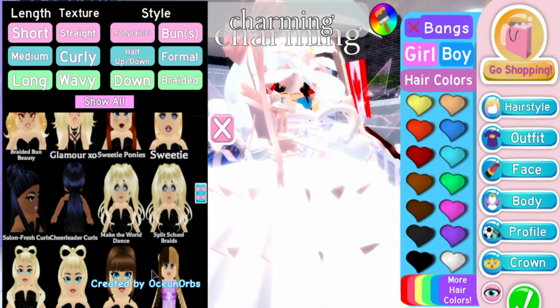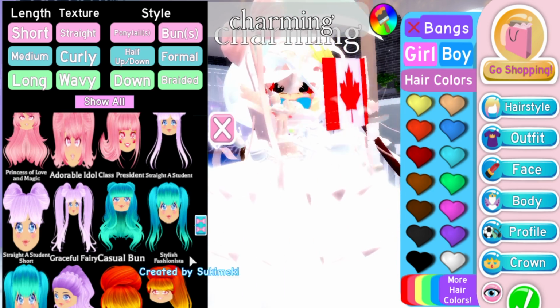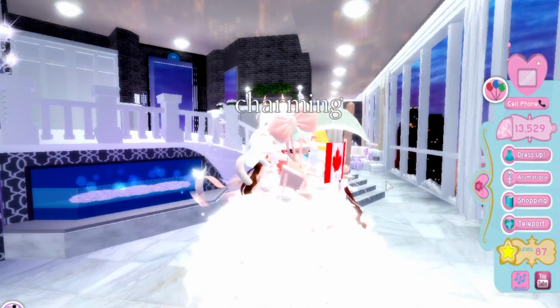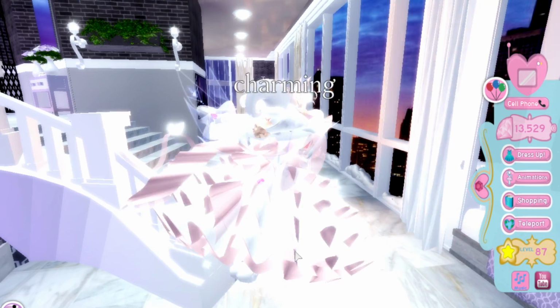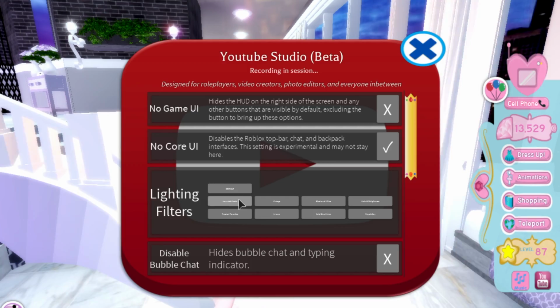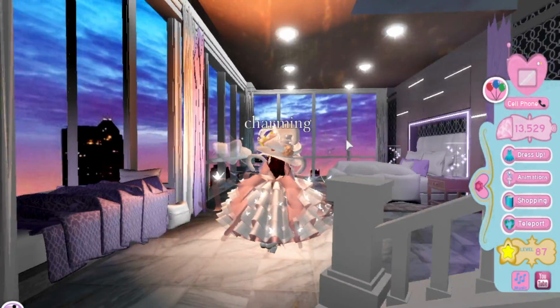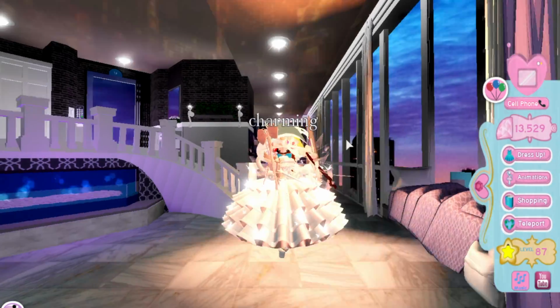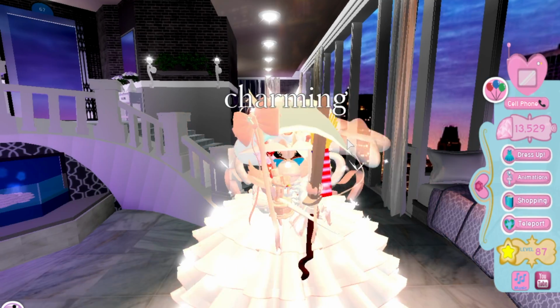And since I can't really randomize the hair because there's too many, I just chose one that I thought would be okay. After choosing my hair, I thought everything was a little bit too bright and glowy, so I went on the map and tried to think of a place where the lights would be kind of dim, but I couldn't really think of a good realm. So I went to the YouTube button because I remembered I put a filter on or something. I changed it back to default and it was all okay now.